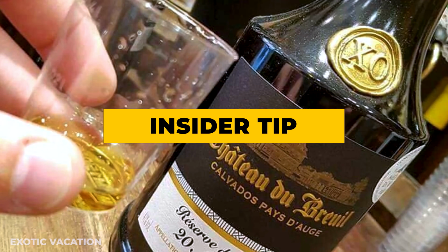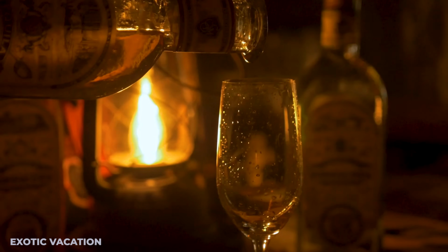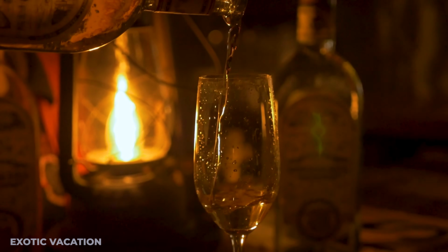Insider tip: ask for a side-by-side tasting of Vieux and XO Calvados. The smoothness and depth of the older blend is where you'll really taste the craftsmanship.